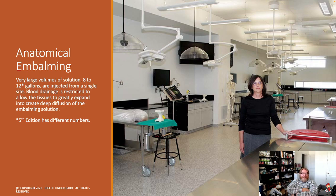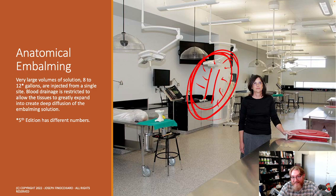Very large volumes of solution, 8 to 12 gallons, are injected from a single site. Blood drainage is restricted to allow the tissues to greatly expand to create deep diffusion of the embalming solution. So what is happening there? Think about it. We just talked about the fact that our capillaries allow things to go out. With consumer level embalming, we might not have the time required to do a thorough perfusion of the entire body. It's virtually impossible. With anatomical embalming, we're going to fill that body with so much fluid that it's not going to know what to do with itself, and it's going to fill as many spaces as possible and get the most thorough possible perfusion, because the body's going to be held for 2 years. And the only way we're going to get that stuff everywhere is through pressure.